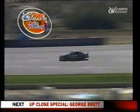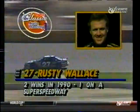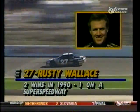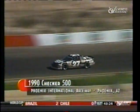Back in the Valley of the Sun in Phoenix, Arizona, Phoenix International Raceway. Our leader, Rusty Wallace. Two wins in 1990, one coming on a superspeedway. Picking up his first pole of the year, he has pulled away, Wallace.